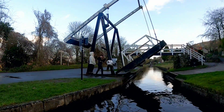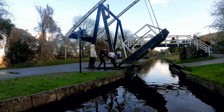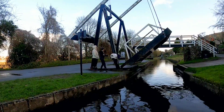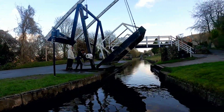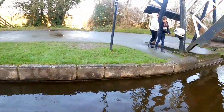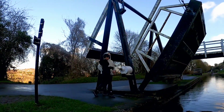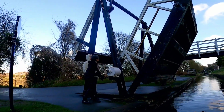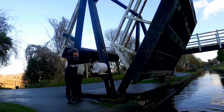So it's 72 turns to get it to open. 78. It's 72. Keep going. I think that's enough. But how do you close it back up? Wind it back down again.